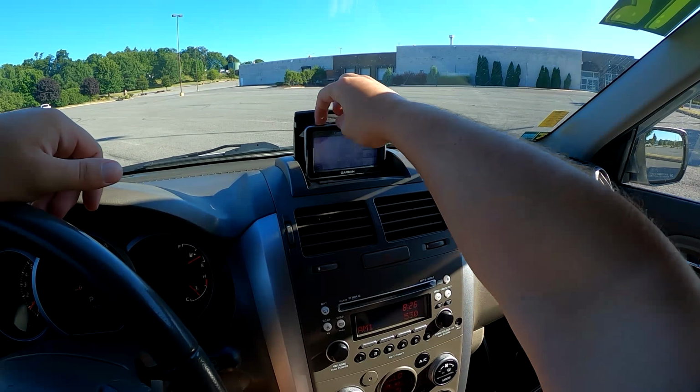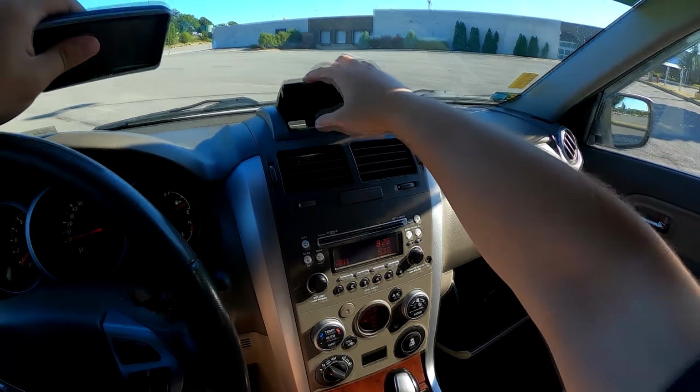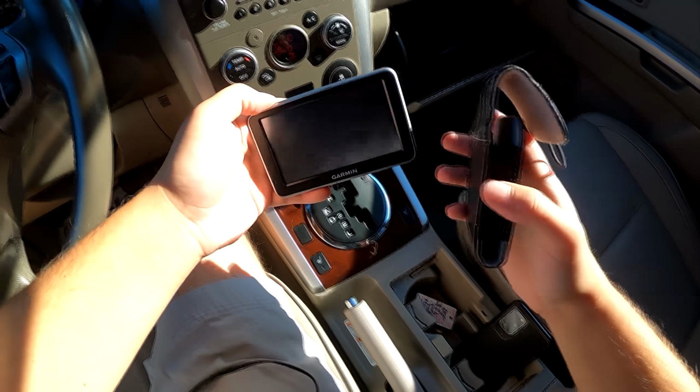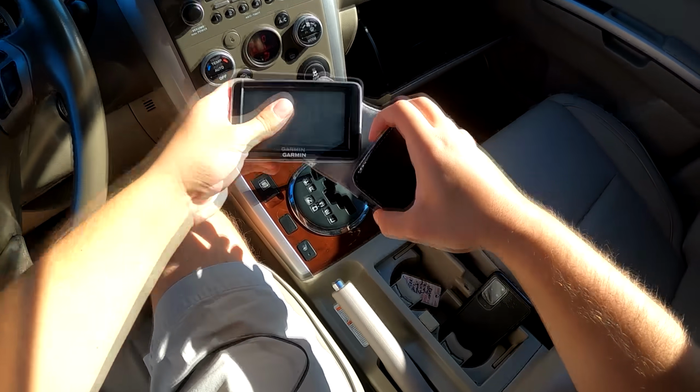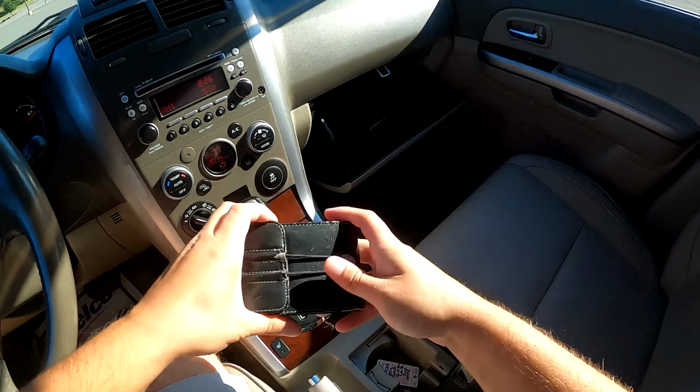I'll go ahead and turn that off. We'll unclip that. We'll close that. Nope, I guess it is still on. Oh, never mind. I guess it makes a noise when it turns off. Yeah, pretty cool.